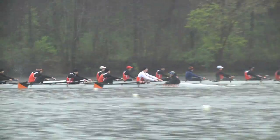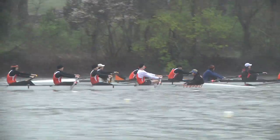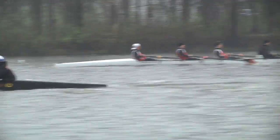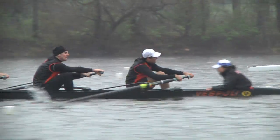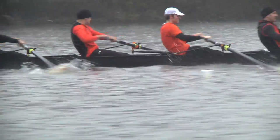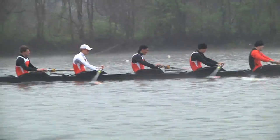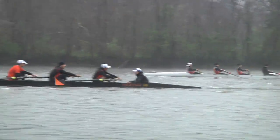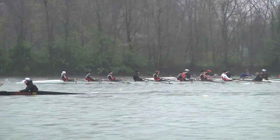Princeton in lane 4 is starting to squeeze back on Princeton in lane 3. What was a length is now down to 6 seats. And it looks like Princeton in lane 4 is starting to move back. And with that, Princeton in lane 3 is starting to squeeze back on Princeton in lane 1. So they're all really going after it as they come through 750 meters. It's obviously for boathouse bragging rights because they're all really battling each other.